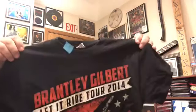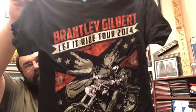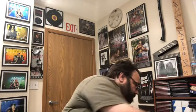So these were from another store. Hopefully, I think I paid $3 for this Brantley Gilbert. I probably paid too much, but I thought it was kind of cool. I didn't notice it had the flag on it. I just saw the motorcycle and thought it was cool. This one I think was $1.